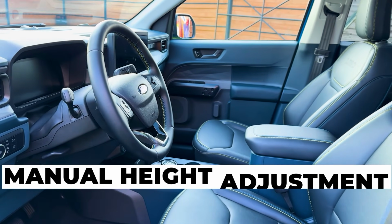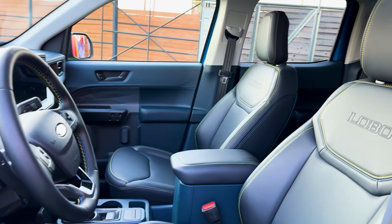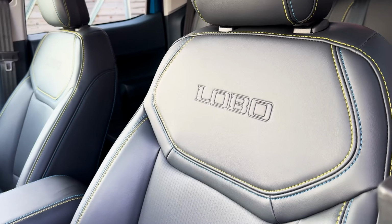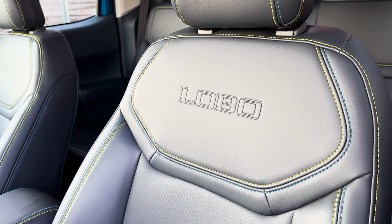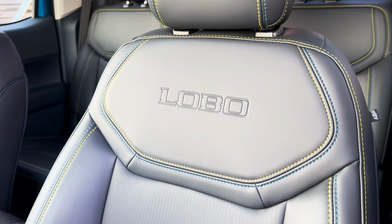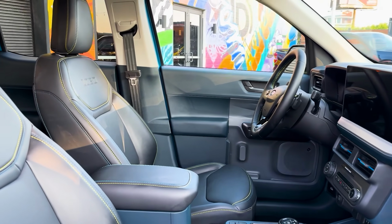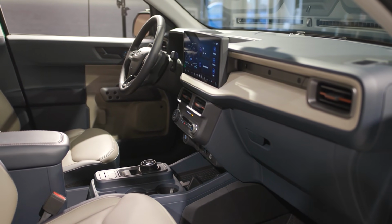Base models provide manual height adjustment for drivers but lack comprehensive lumbar support or extensive positioning options. Power seats remain exclusive to higher trim levels, therefore limiting the ability to find optimal driving positions without significant price increases. Steering column adjustments offer tilt and telescoping, but the range feels constrained compared to larger Ford vehicles, making tall or short drivers feel like they're compromising their comfort.